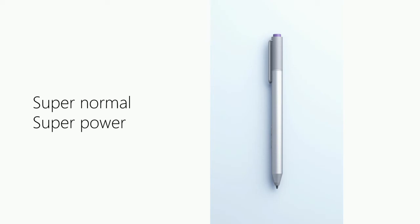And as we are thinking about our pen, there are these two vectors, and one is what we call super normal. Why can we not put the pen inside the device? Why can't we have a super small pen, the stylus? We went through this and thought, what is important to us? And we came to this point where we said a pen for a Surface should be very similar to the pens that you have all around, right? It should have a certain diameter, a certain weight, and it should feel super great when you put it to the screen and write and draw.